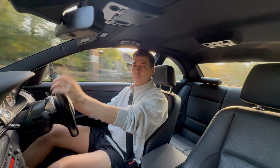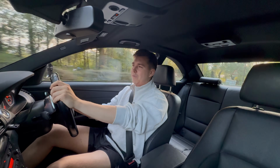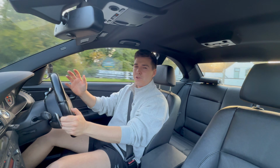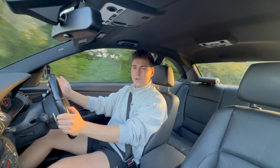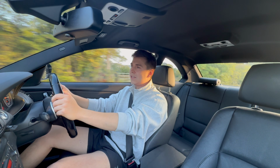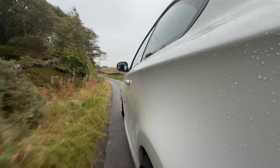This works so well with the N55. It is a pairing almost made in heaven. For a car this small to have this kind of engine and gearbox pairing, it's just mental. You don't get that in modern cars. You don't even get that in some high performance cars nowadays. To have it in something this small and compact, the shifting is honestly fantastic.